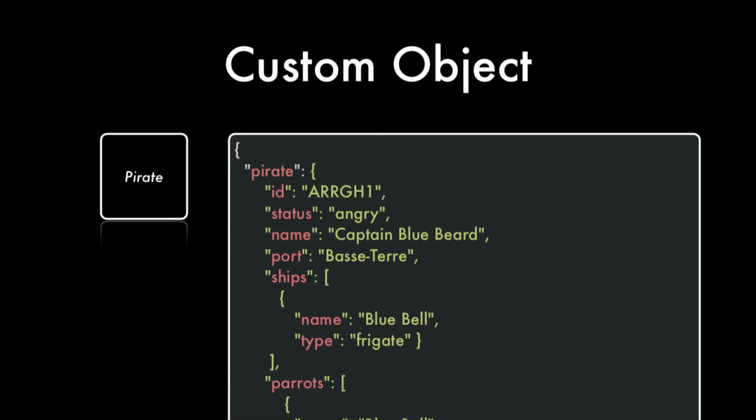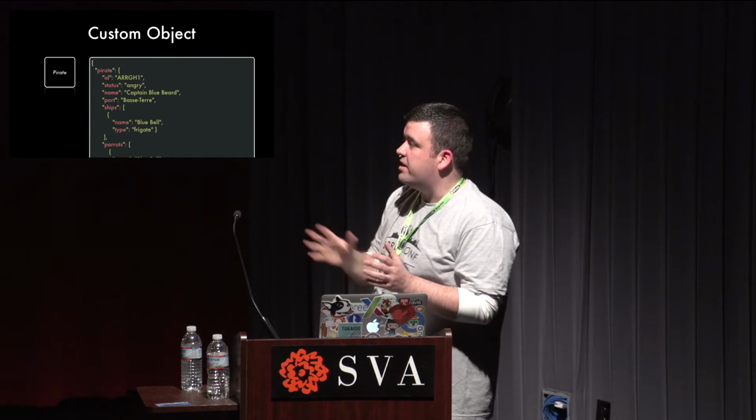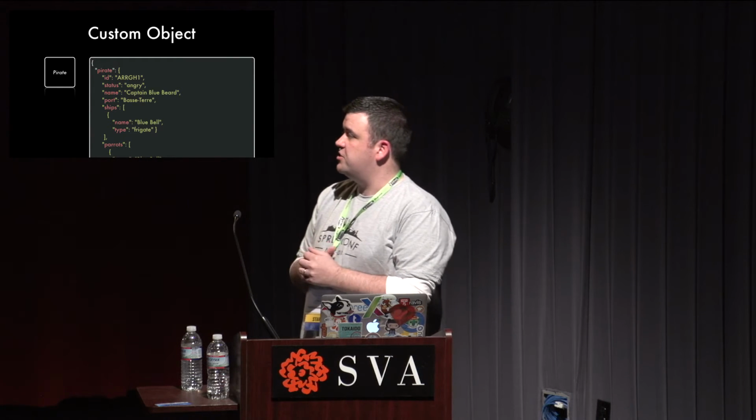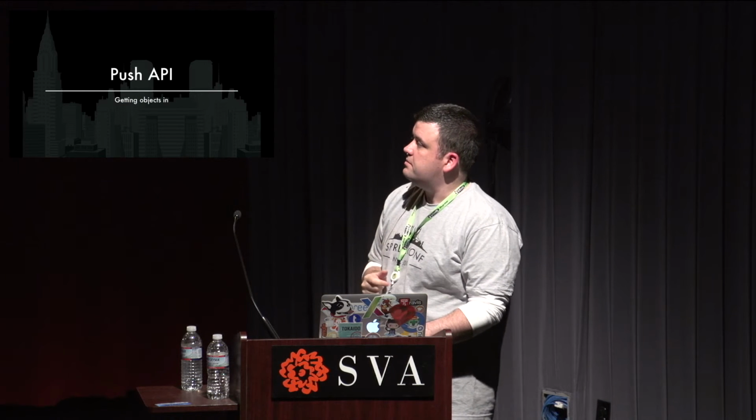You can also send completely custom objects to the hub. So you don't just have to send orders or customers or whatever. So if you happen to be in the pirate management business, you can push pirates to the hub, and the hub can just deal with pirates. It knows how to create pirate-created events and pirate-updated events and track changes to the pirate object. So it's completely flexible in that respect.